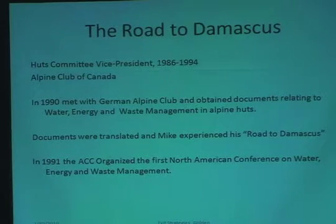My conversion into waste management was when I was the chairman of the Huts Committee for the Alpine Club for 8 years. And then in 1990, I met with the German Alpine Club, where I proudly said, well, we have 18 huts. How many do you have? And they said 500. And I said, yes, but ours are nice huts. So since then, I haven't met with the German Alpine Club.